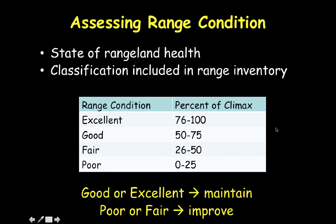So in the old system that we've been talking about, this is really based on the percentage of the climax population. So the population of vegetation that should be there. So if you have a piece of rangeland that you think is excellent quality, then 76 to 100% of the original vegetation will be there. That means that over the past 100 years, you've seen very little invasion of invasive species. And then those percentages go down, as does the rangeland condition.